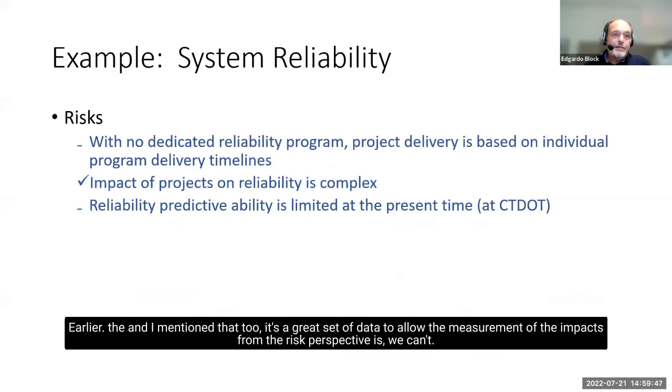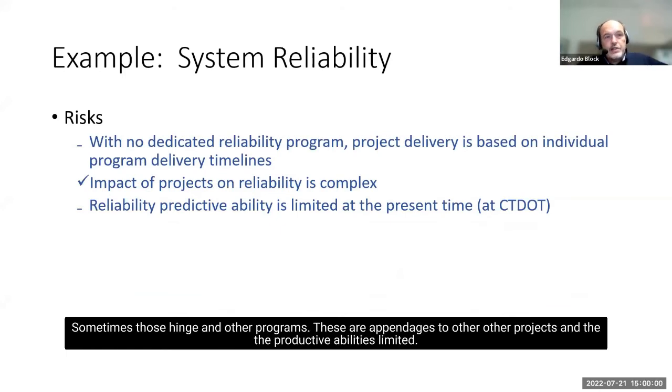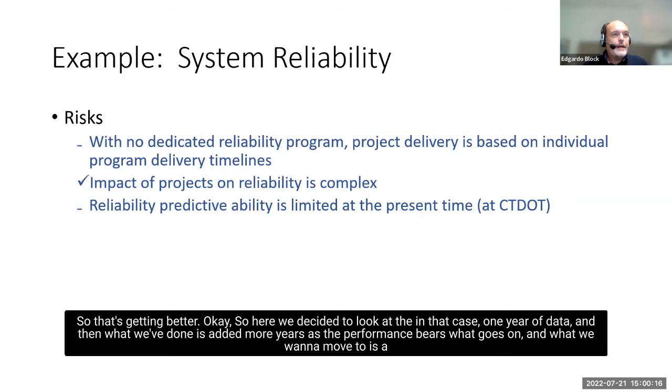From the risk perspective, we're not so sure we can execute on time because project delivery is based on individual program delivery timelines. And sometimes those hinge on other programs. These are appendages to other projects. And the predictive ability is limited, at Connecticut DOT anyway. And I think that's true for most of us because the data that's constant that we can rely on comes from 2017 forward. So that's getting better.